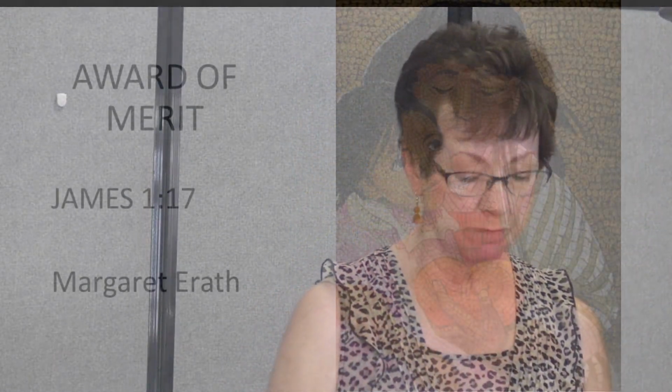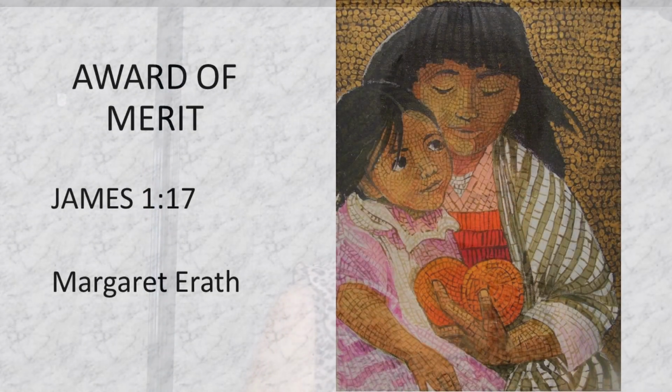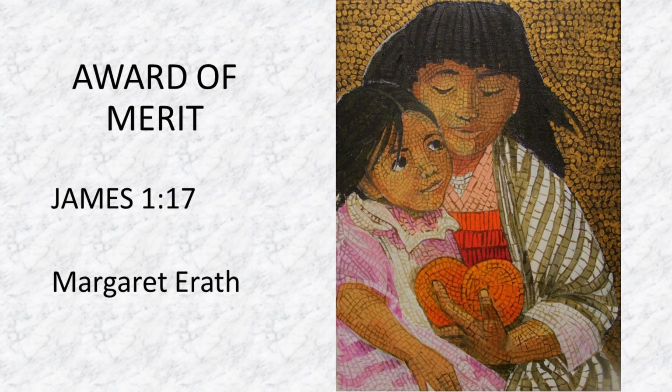Next are the awards of merit. The title of this piece is James 1:17. The artist has used a mosaic-like style of the work, and it's very different and appealing. It's pure shapes, small tile-like patterns that form the figures, and a nice background with dots. This could easily overwhelm the composition, but I feel like the artist has made great choices in the selection of color and line and form to pull it all together.